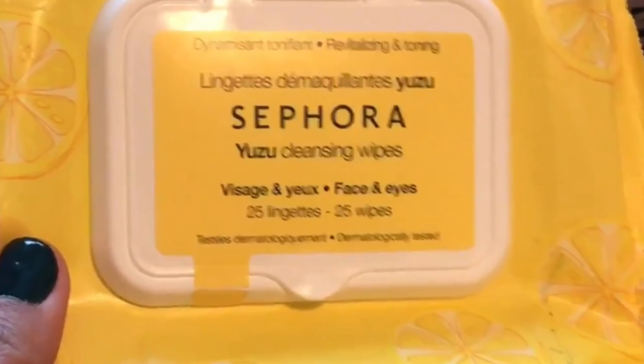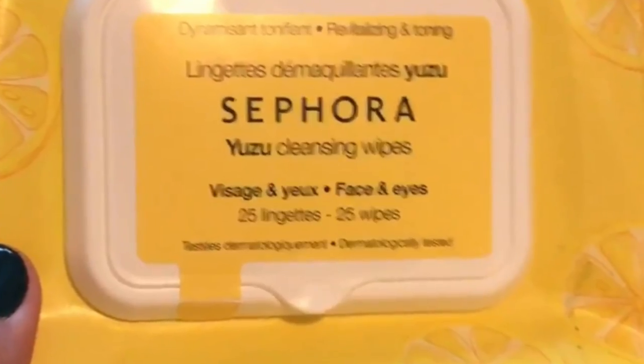The next thing I had mentioned was the Yuzu cleansing wipes. These are by Sephora brand, and I really didn't like these because they really had a texture to them. I didn't feel like they did anything for me, so I was really excited to get through them and get rid of them, and I really don't think I'll be buying any cleansing wipes from Sephora anytime soon. I just like the blue ones by Neutrogena, so I just stick to those. Plus, they're super affordable because I get them at Costco.